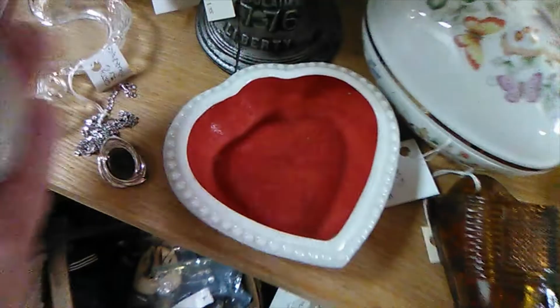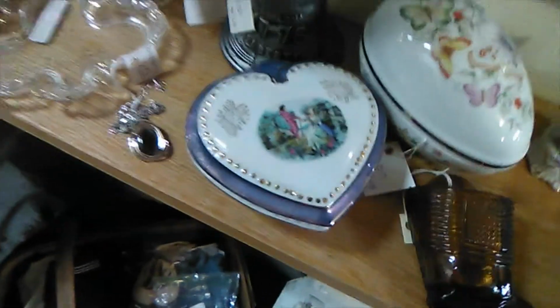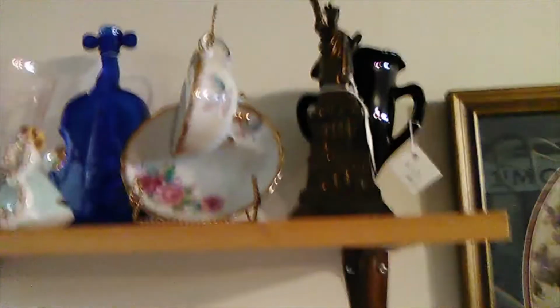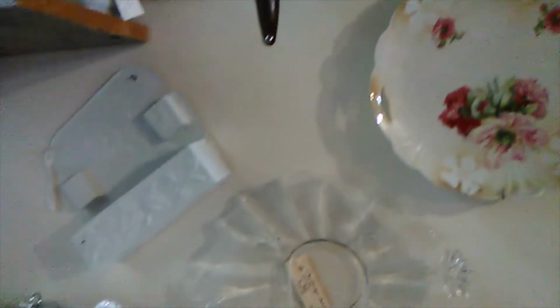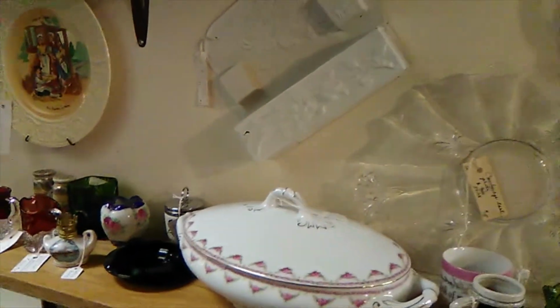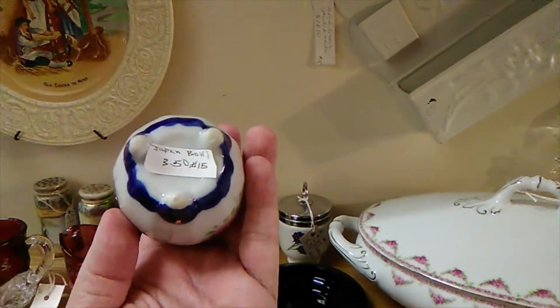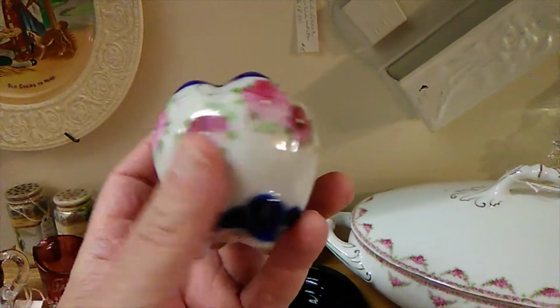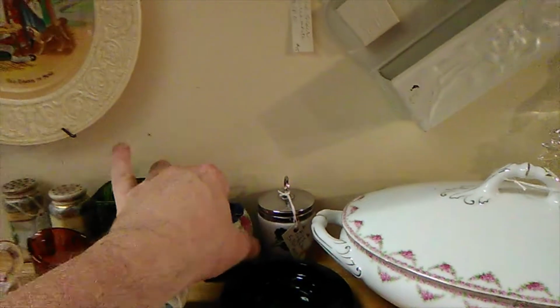Just a little snippet of this booth. But I like this little Japan heart dish. It's velvet on the inside. I think that's kind of cool. But no price for it. This is just as you're going up. I like the small stuff. Like that little rose bowl is adorable. It's $3.50. I might get that. I don't know. I'm still thinking about things.